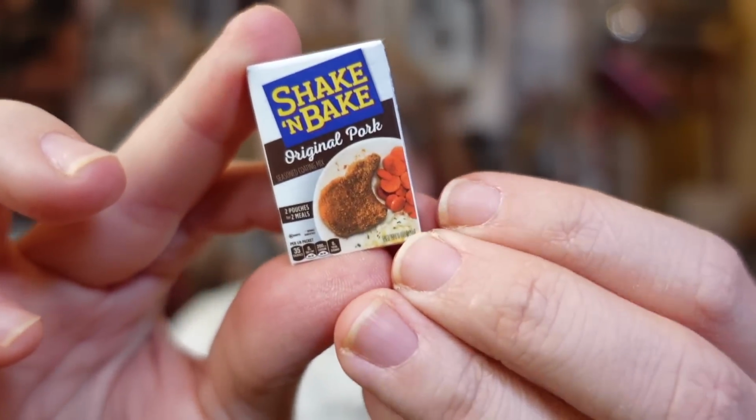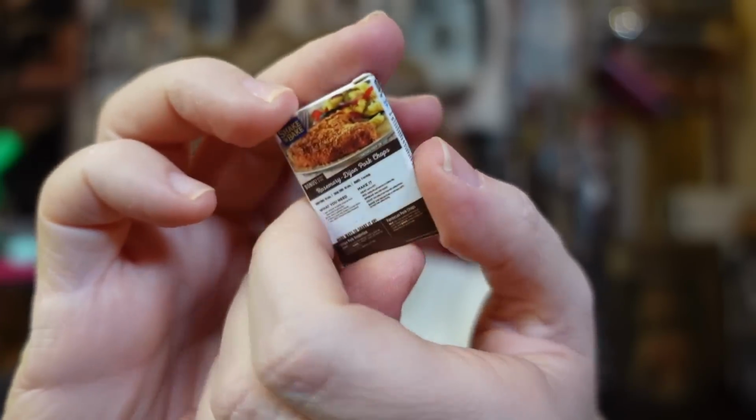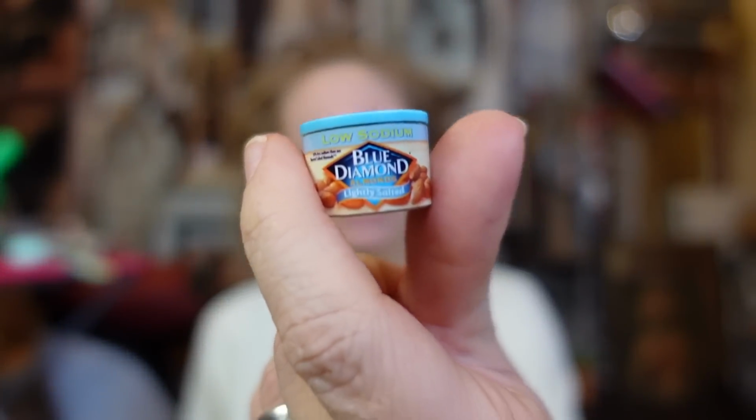What is in this section? What is this? Shake and Bake. Did we get that last time? I think we did get this in an unboxing before, because I was talking about the slogan. I was like, it's Shake and Bake, mama, and I'll help. That was in the 80s. Okay, we got more Blue Diamond lightly salted almonds. Once again, could have got the gold one, but didn't. Next.